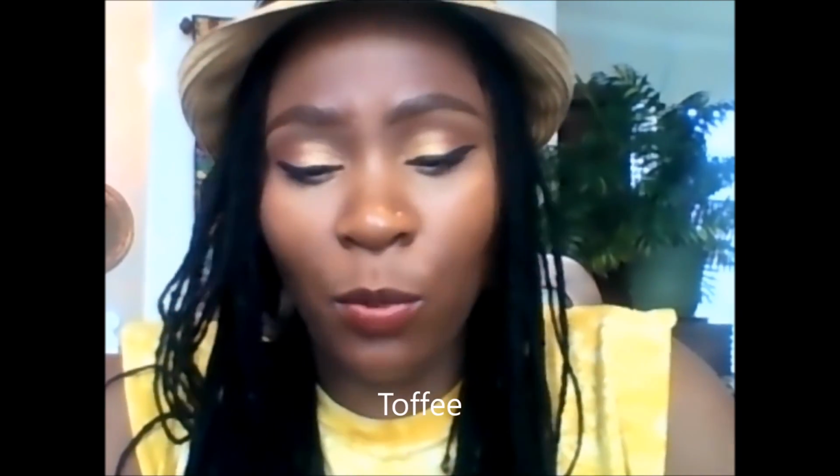So this color is Toffee, right? That's Toffee. Can you even see that? Yes, Toffee. And so this color is gorgeous. It's the color that I'm wearing now. It is a brown color, but it kind of has like a metallic bronziness to it, which I love.